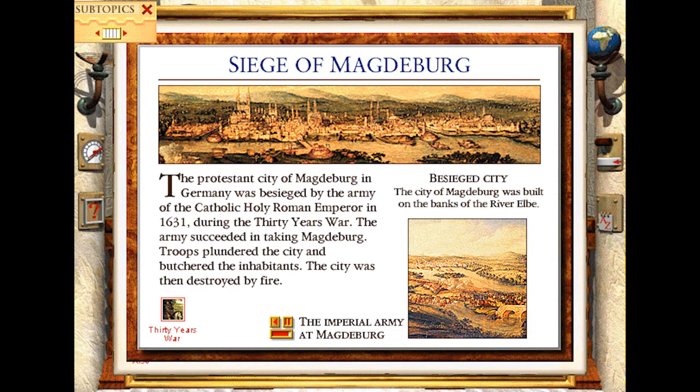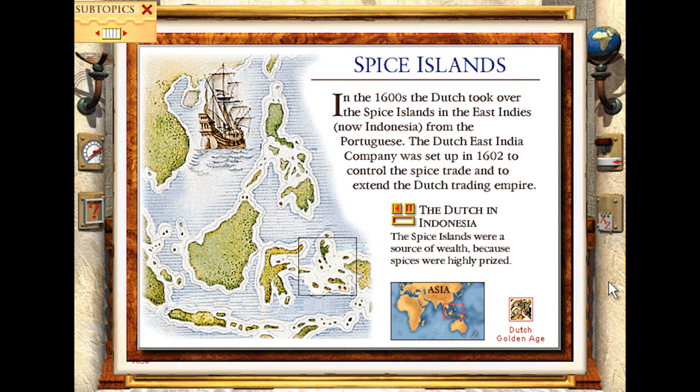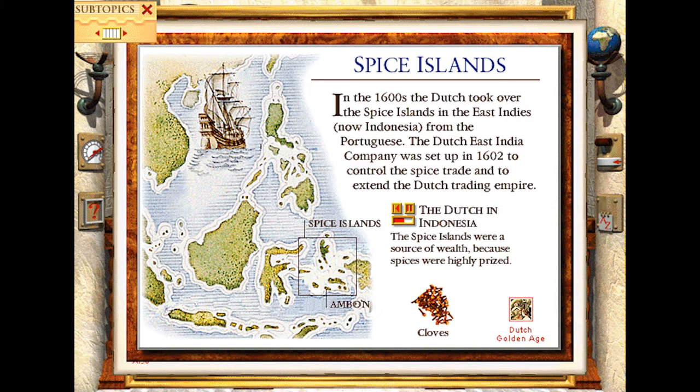Spice Islands. The Spice Islands in the East Indies, now Indonesia, provided most of Europe's supply of spices. Nutmeg was grown in the Banda Islands and cloves in Ambon. Cinnamon was the Dutch East India Company's most profitable spice. The spices were taken to Batavia on the island of Java, which was the Dutch capital in Indonesia. From there, the spices were taken by ship to Europe.